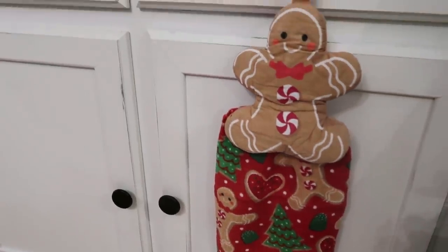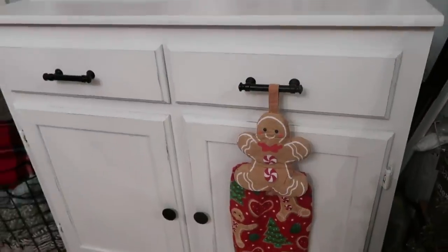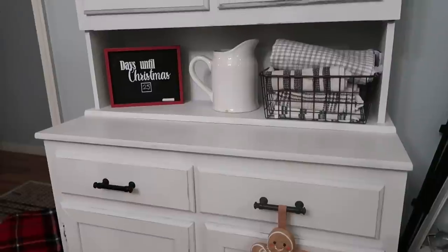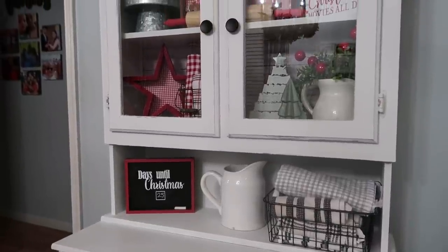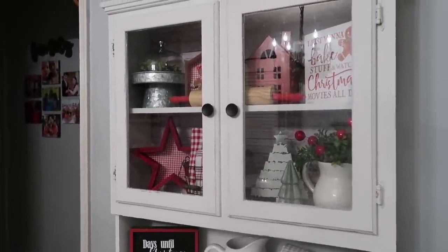So I always like to put a little rag here, a little hand towel. That's just from Hobby Lobby, a little gingerbread. I did have a gingerbread themed kitchen a few years ago, and I try to keep that same theme, but we have redone my kitchen since then, so we don't have room to put my little tree, but I have spread out my gingerbread decor into my hutch and into my kitchen this year.